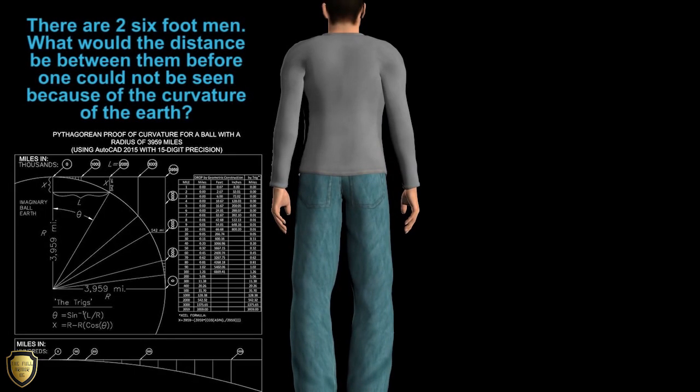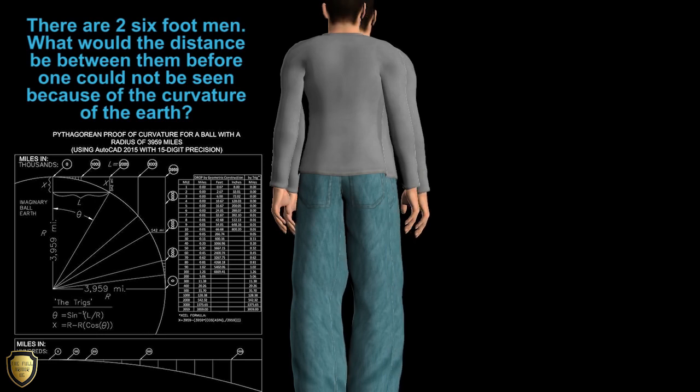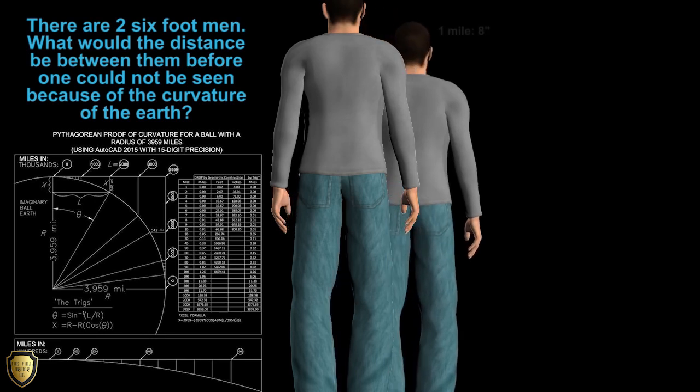If PJ was 6 feet tall and he had a clone, who was also 6 feet tall, who walked 1 mile away from him, the ground his clone would be standing on would be 8 inches lower than the ground that he was standing on, right? Again, the curvature math is 8 inches per mile squared. So the first mile, 1 times 1 is 1 times 8 is 8 inches. So the ground from point A to point B is going to be 8 inches below point A. All right, you with me so far?